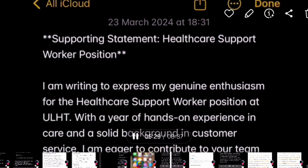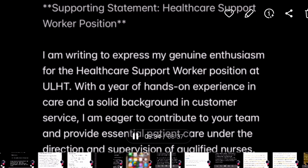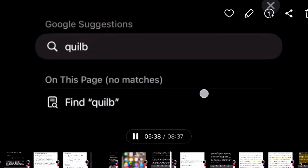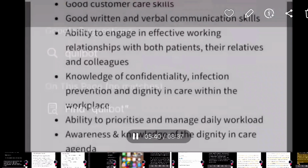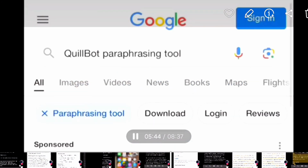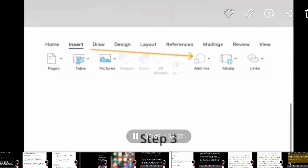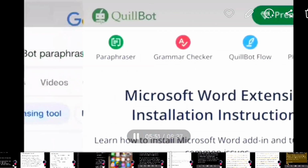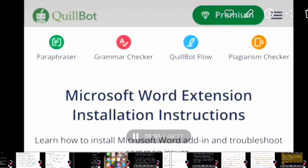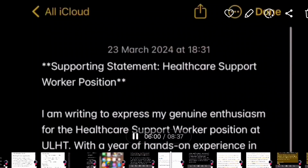Now let's go to the paraphrasing tool I use. I use Quillbot or Grammarly. Let's use Quillbot now. We'll now go to Quillbot. You are going to copy and paste each paragraph, because you want to paraphrase it. So let's copy the first paragraph. Let's read the first paragraph first to see.